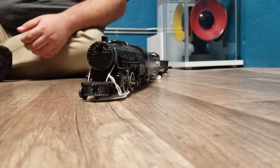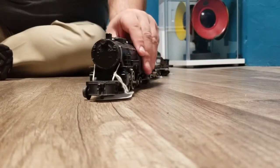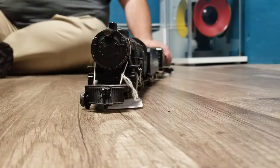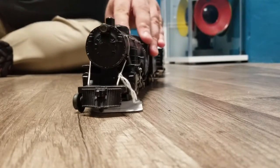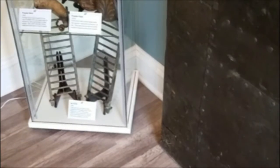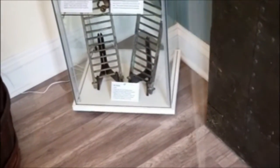Okay, and then you can push it towards the camera. No, it's not letting up. Derailment! We're on. You look scared.